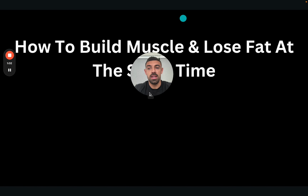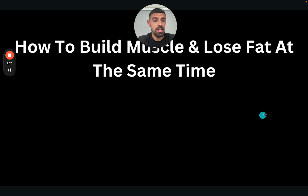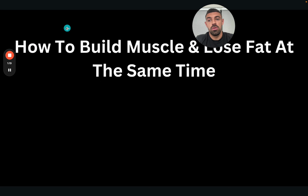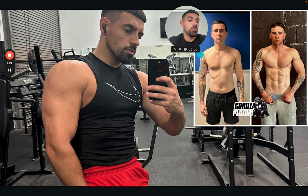Main topic for today is, as mentioned, how to build muscle and lose fat at the same time. So let's waste no time and get straight into it. We are going to break this down into 8 points of 2 phases. Now, when you start off, you obviously are in a position where you need to drop body fat, as shown in the original photo. Not me, this guy here. But you also need to build some muscle.